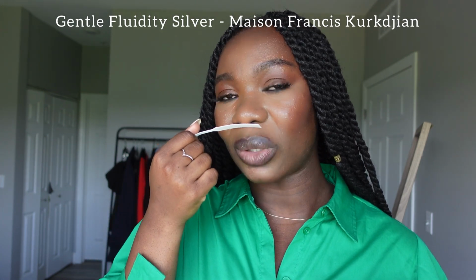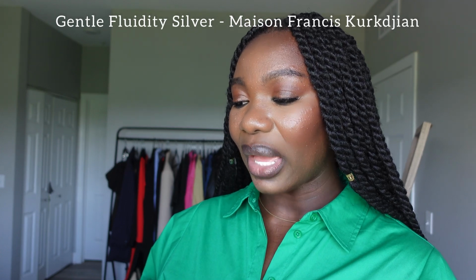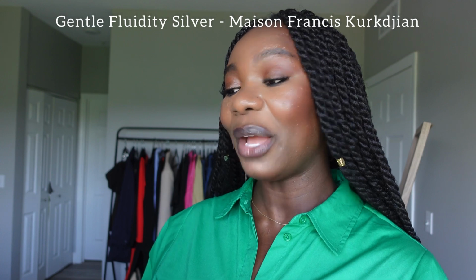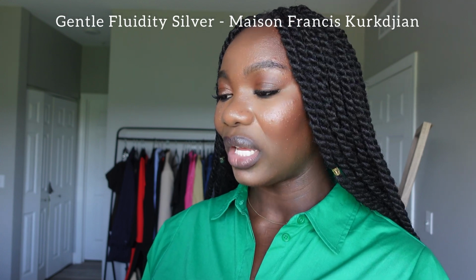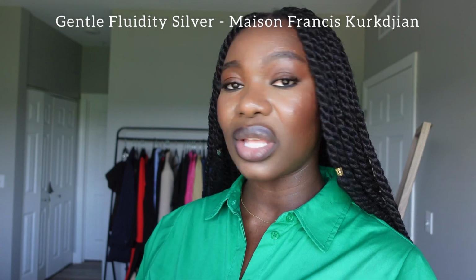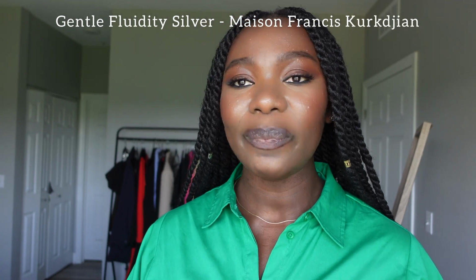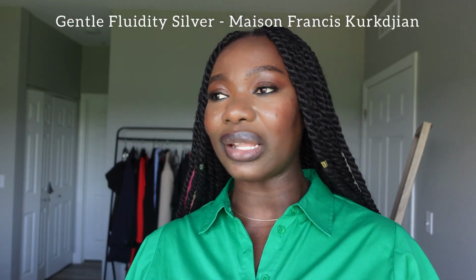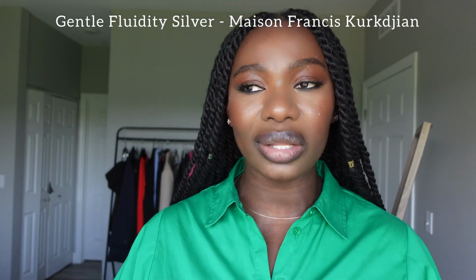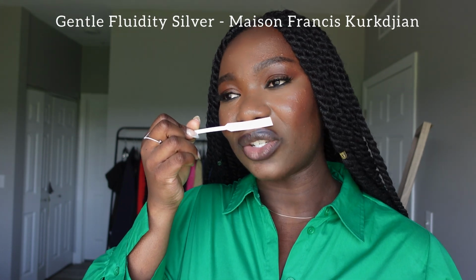I love this one. Let's read the notes. So the notes here: nutmeg, vanilla, juniper berries, amber woods, very woody, musk, and coriander seeds. It is so good, guys. I think it's such a simple fragrance. It's not something that's crazy complex. It's fresh, it's luxury, it's quality, and I feel like if you have this in your collection, you're good to go.